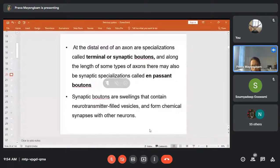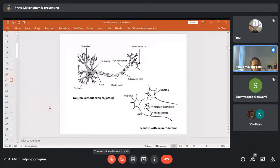For today, I will not go much into details. You know about the structure of the neuron, so just go through it and read about it. We will discuss the glial cells in the next class. Neurons, I think you can study yourself, right?